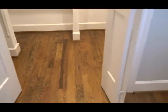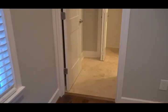And then we have the matching oak right here. A lot of builders get away with not putting in the little quarter panel, but it's super important. And he stained it the same. It did a really good job.